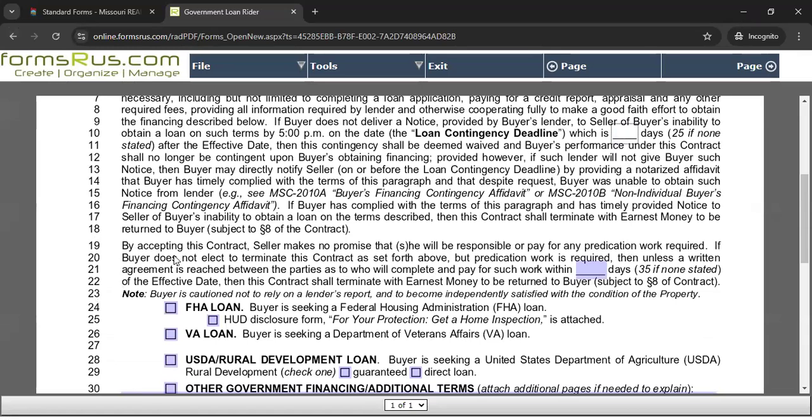Okay, also here: by accepting this contract, seller makes no promise that he or she will be responsible to pay for any repair work that is required. If buyer does not elect to terminate this contract as set forth above, but repair work is required, then unless agreement is reached between the parties as to who will complete and pay for such work within 35 days of the effective date, this contract shall terminate.